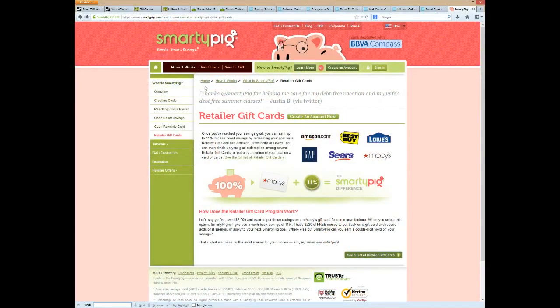Anyways, now on to a money saving tip. Some of you may not like this. I'm not trying to advertise for this site. It's a site my wife uses when she wants to save up for certain things, for small purchases, medium purchases, large purchases, and for the most part, it's just a bank. But they show themselves a bit differently. It's sort of like PayPal. PayPal is a bank, but the way they present themselves, they come off a bit differently. That is Smarty Pig, and I'm sure there's other sites out there like this one. This is just the only one I'm aware of.